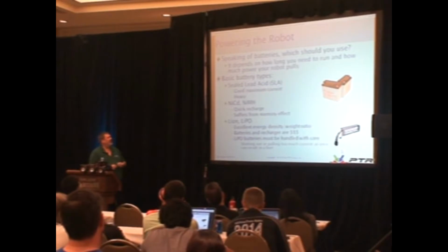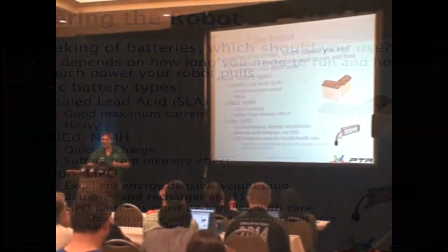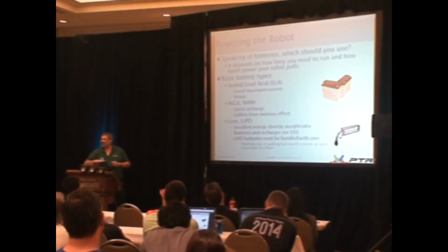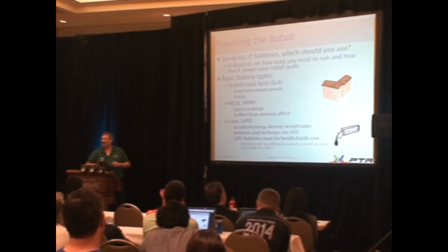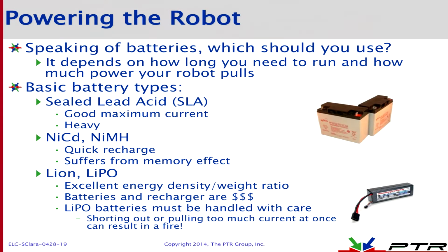Nickel cadmium and nickel metal hydride offer quick recharge. The problem with them is they tend to suffer from a memory issue. That is, they will look at how far you've discharged them, and then they'll start to remember that that's as far as they ever had to discharge. So they won't hold a charge forever. Usually for nickel metal hydride or nickel cadmium, you're going to have to throw the batteries away about every year if you're going to play with them much.